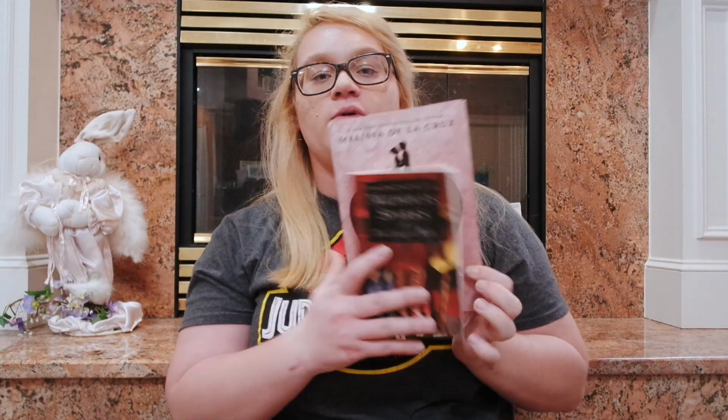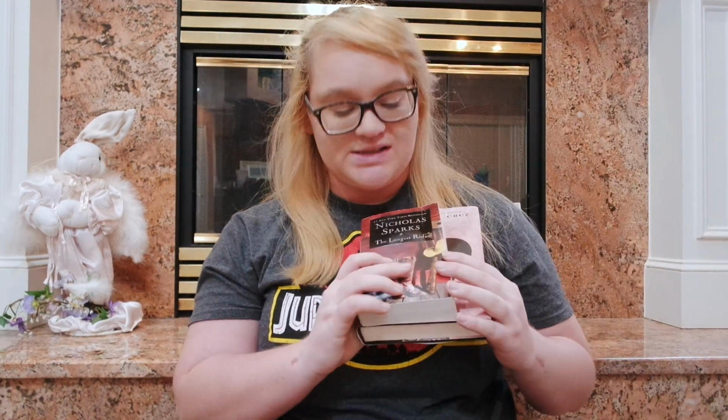Do I have a mass market paperback book? So I think this is a mass market paperback book. I'm not 100% sure, but I'm pretty sure this copy of Nicholas Sparks' The Longest Ride is a mass market book. Those are usually smaller. Like, if this is the normal size of a book, then they're like just teeny little ones.